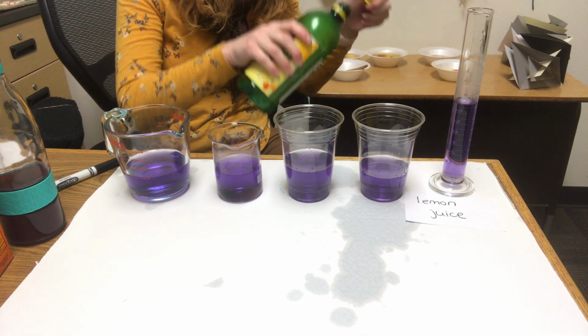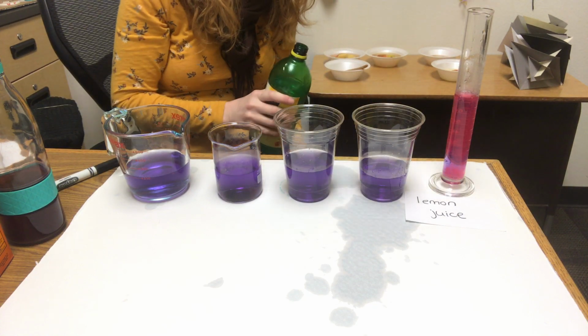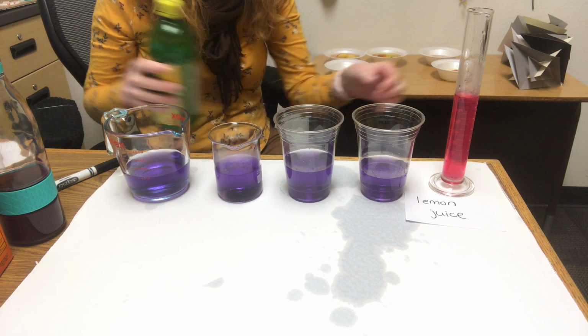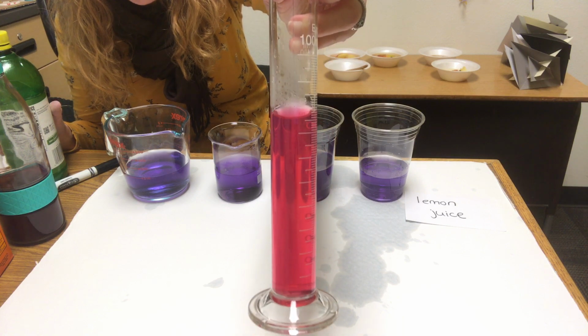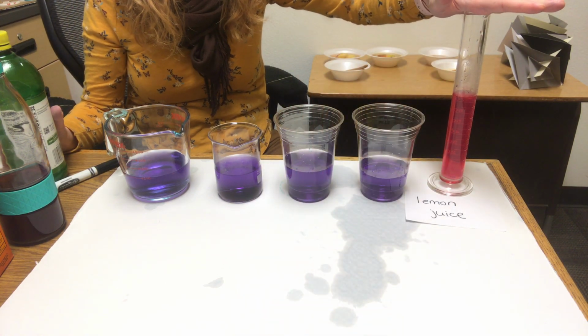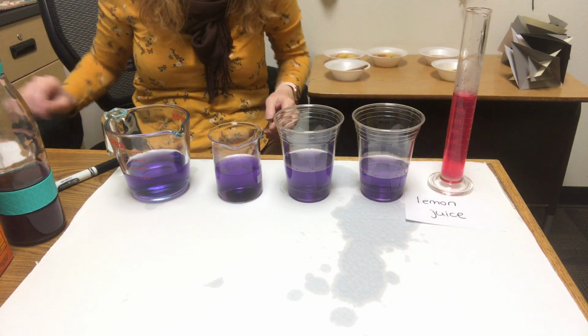I'm just going to pour some in and see what happens. Ready? Oh my goodness. Did you guys see that? It was instant. And what color did it turn? It is like bright pink, guys. Oh my goodness. So my acid made it turn bright pink.